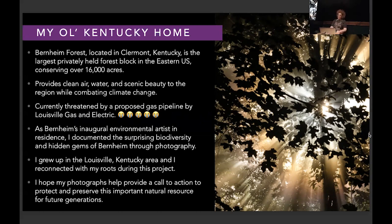Unfortunately, it's threatened by a gas pipeline proposed by Louisville Gas and Electric, which they're currently in court fighting, which is absolutely heartbreaking because this is privately owned land that was supposed to be forever for the residents of Kentucky. And so the energy company is breaking a conservation easement to put this pipeline there. It's really, really awful. And hopefully it won't get too sad with what I'll share next.